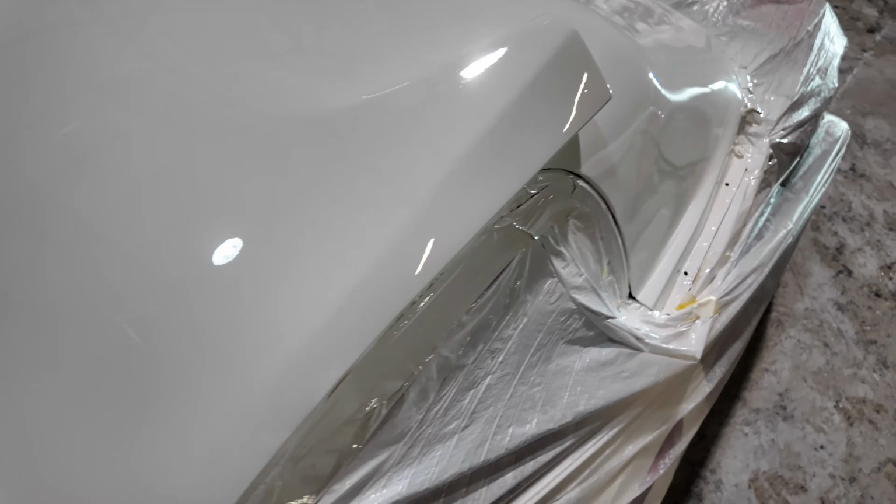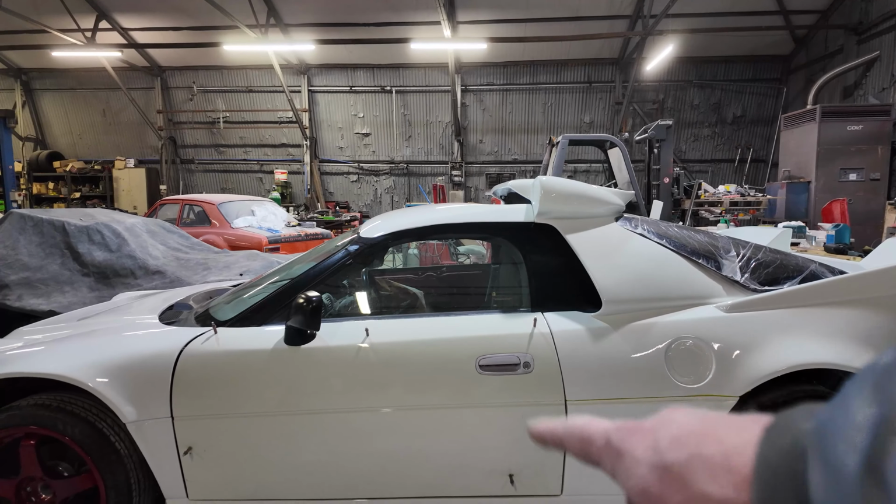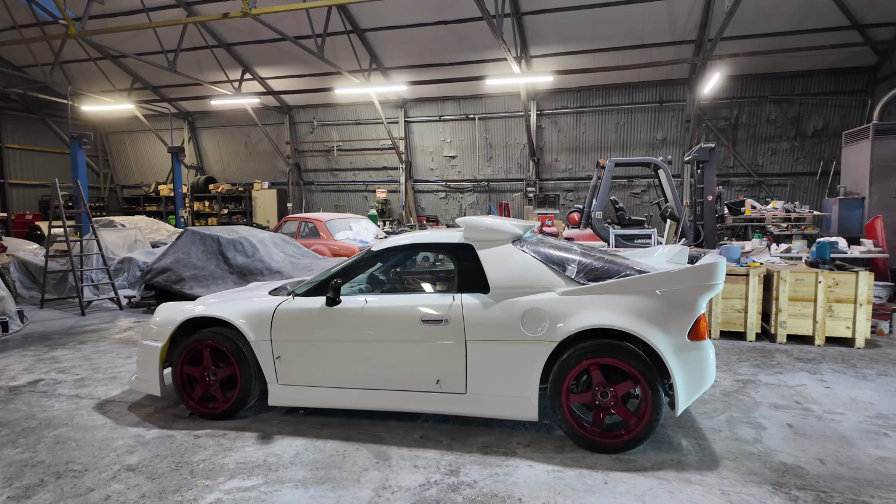Right, here we go. So we've just kind of mocked things up just so we can see how things are looking. When I say we've mocked things up, we've just sprayed the mirrors black, and then up here we've just put some black tape, and again in here just some black tape, just to give the visual of how things are going to look when it's done. Absolutely love it. Oh yeah, we've Posca paint penned the handle as well. It's the ultimate body shop tool. Obviously we've just done this so we can see it, you know.